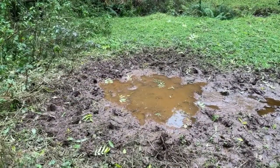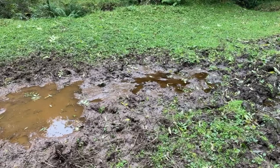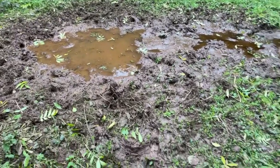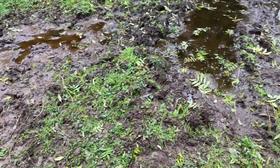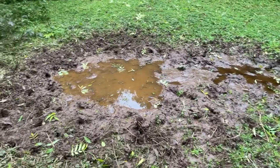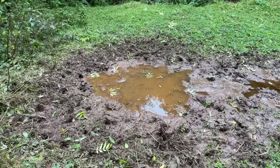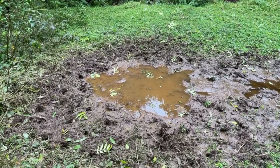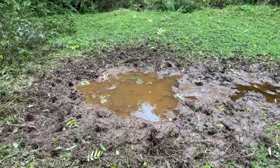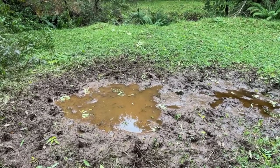Okay, here we are at what we believe is a wallow. There's tracks all around. So the deer will come here and urinate and defecate in the wallow, and then thrash about adorning themselves with the scent, which is irresistible to the hounds apparently. Each to their own.